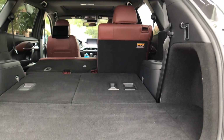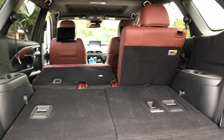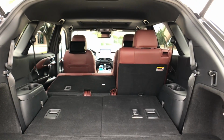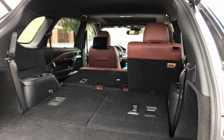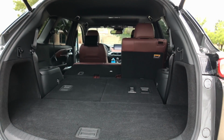Go ahead and give you another look with the back seats folded down, and that other seat over there is split folding, so you just fold that down from the other side. This is a little bit smaller than some competitors, but still a pretty large functional space.